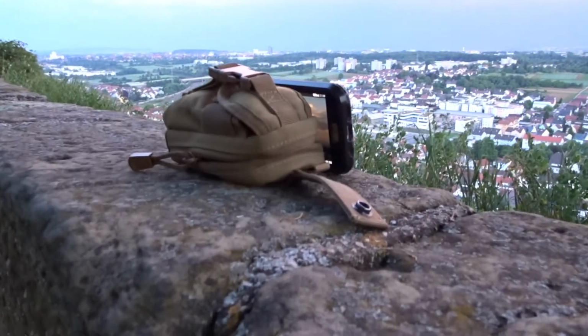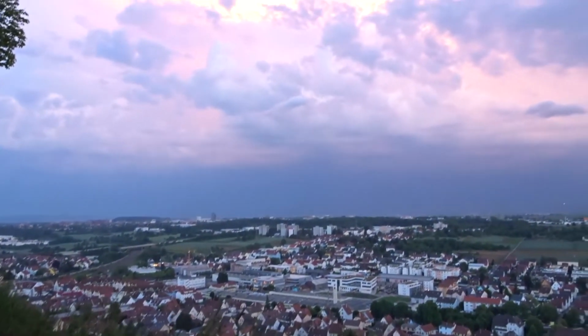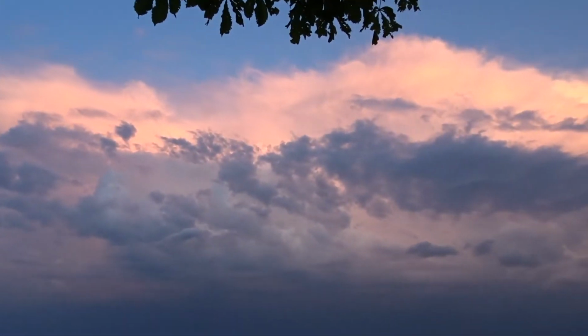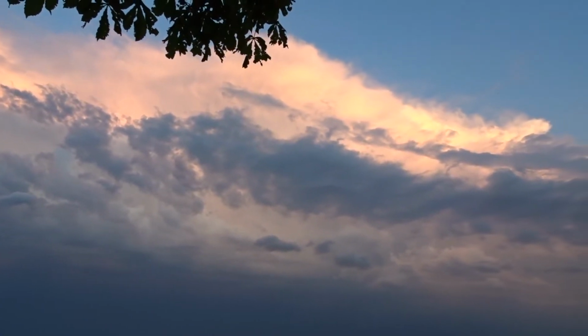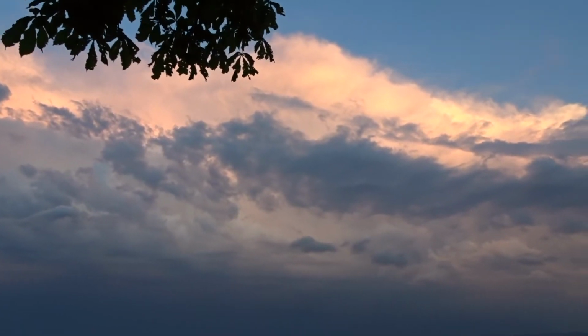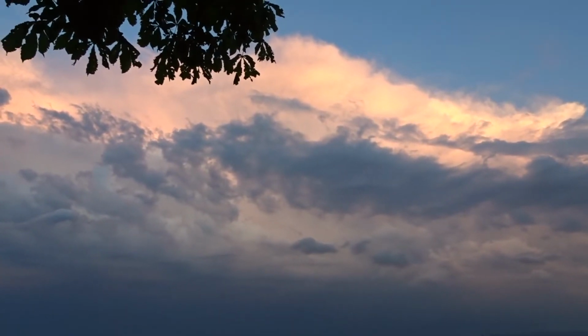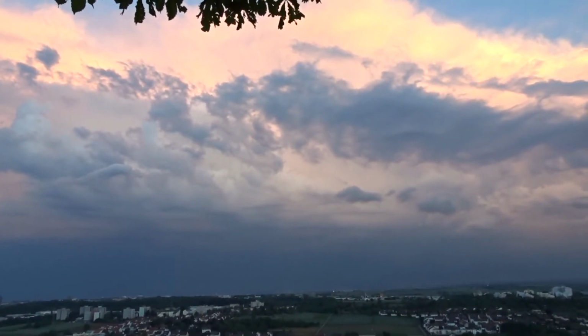Well, doing a time lapse here, it might take a few minutes, but I want to catch those clouds in the afternoon here. So the sunset backwards, because the sunset is behind me, but it's shining against those clouds in there. So let's see how we come out. So check this out.